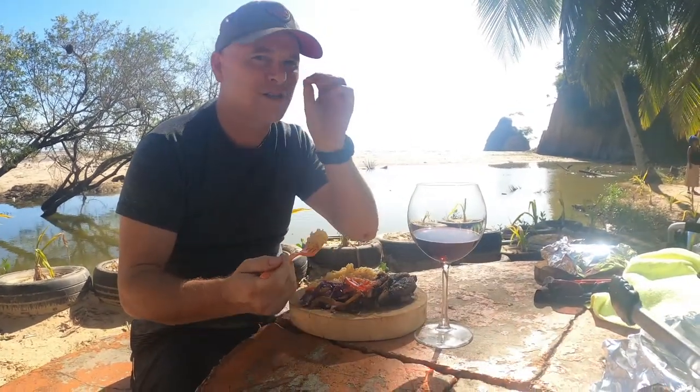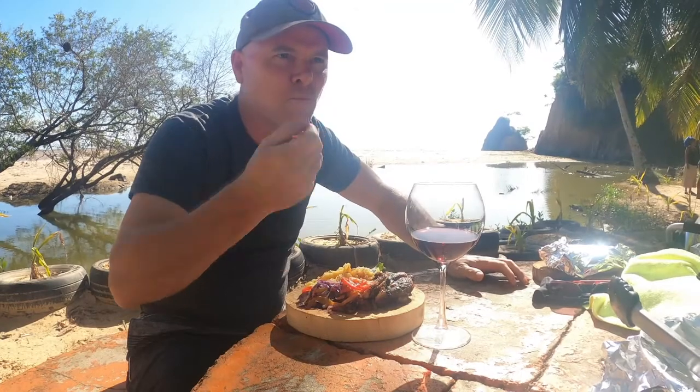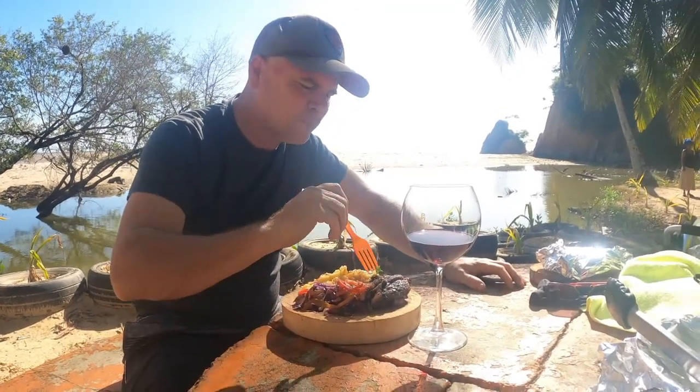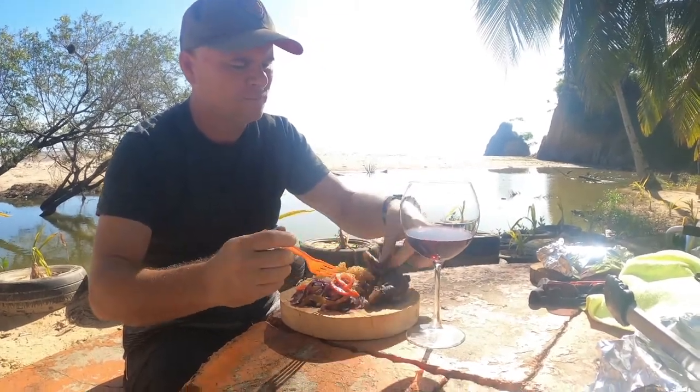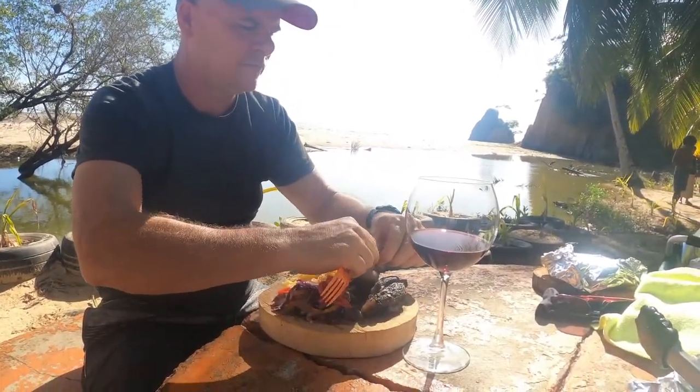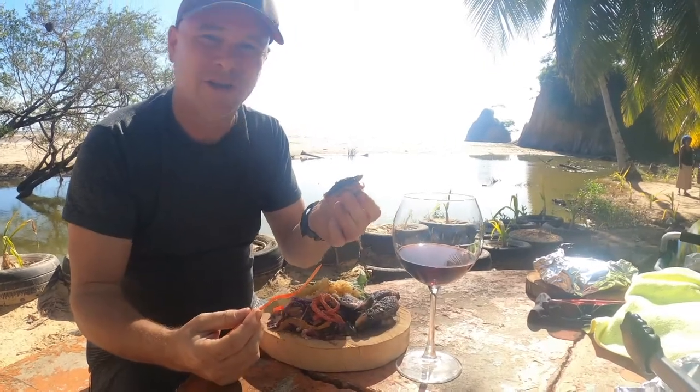That compound butter got a little snap to it. Tasting real good. It's so tender you can just pull it apart.